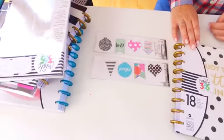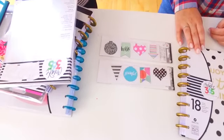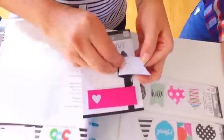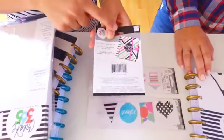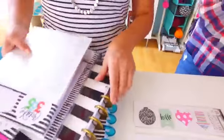So many, yes. And then this is actually a pen holder that I have, and I do use it. You peel back this liner, and it sticks onto your planner so that you can have your pen accessible at all times. And it comes with 2, which is great.